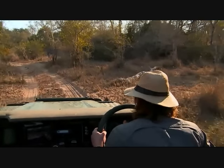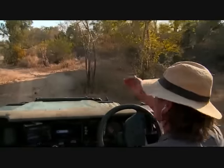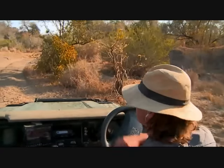Unfortunately, no tracks of Shadow or Sindile yet. I might loop round and check back along the top edge of the drainage line, and not in it itself.